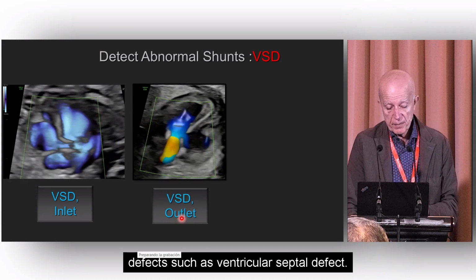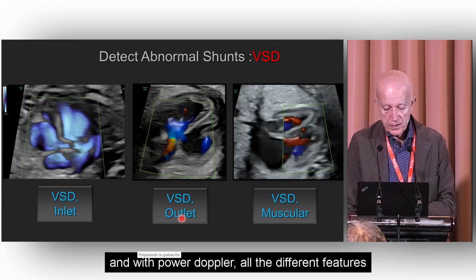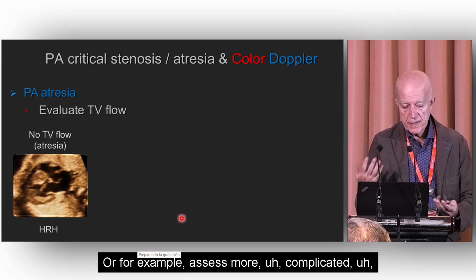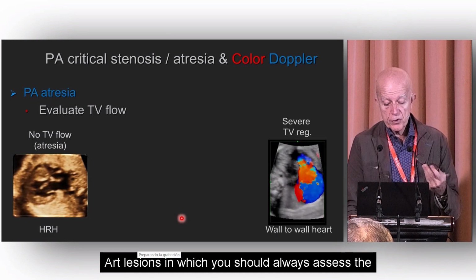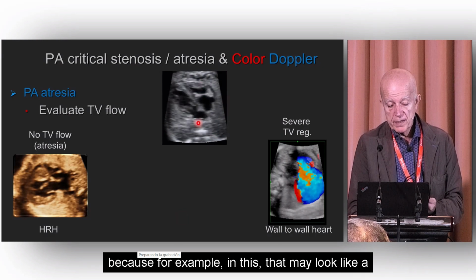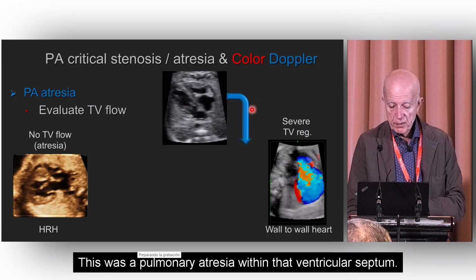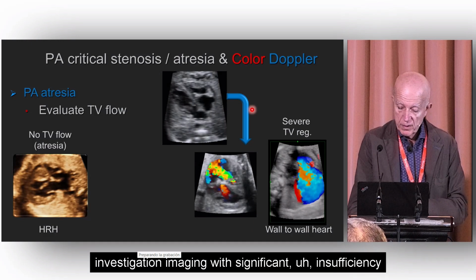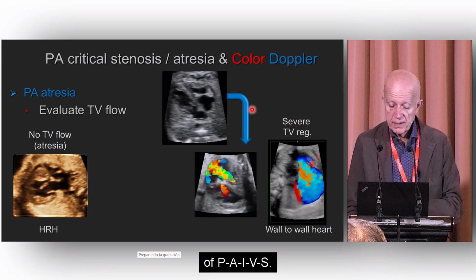defects, such as ventricular septal defect, and you can assess thoroughly with color Doppler and with power Doppler all the different features of the VSDs that I think Rabbi will cover in his talk. Or, for example, assess more complicated congenital heart defects, right heart lesions, in which you should always assess the functional status of the tricuspid valve, because, for example, in this that may look like a near normal four-chamber view, this was a pulmonary atresia with intact ventricular septum, and this was the corresponding color imaging with significant insufficiency of the tricuspid valve, which is expected in case of PA-IVS.